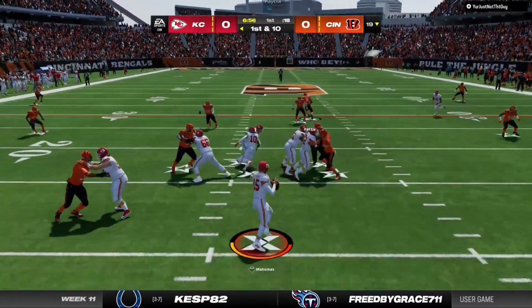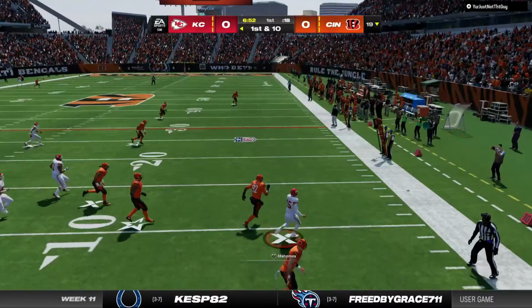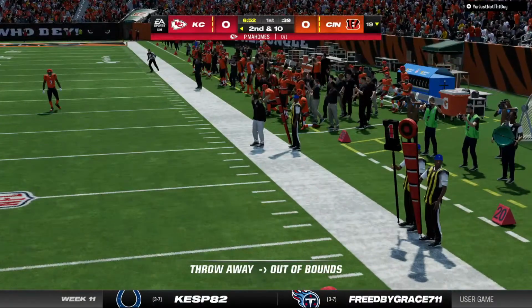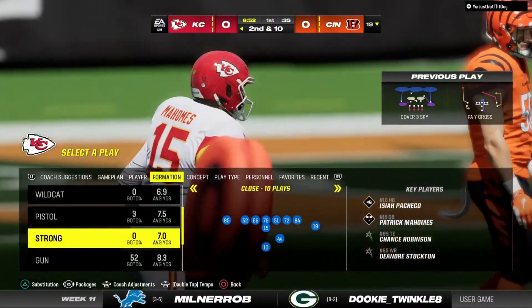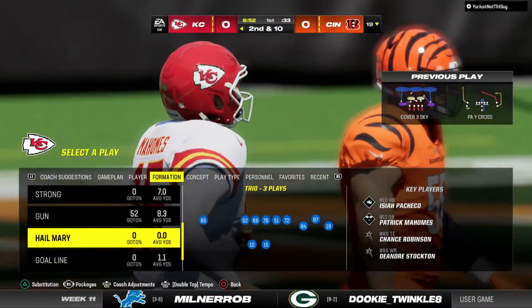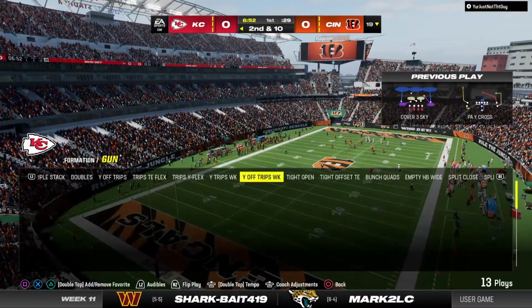They go play fake. Mahomes sliding out of the pocket, and his first pass is incomplete. This is part of why this guy's got multiple MVPs on the mantle. We're used to seeing him make the impossible throws, but here Mahomes knows he's got nothing, so he wisely just gets rid of it.